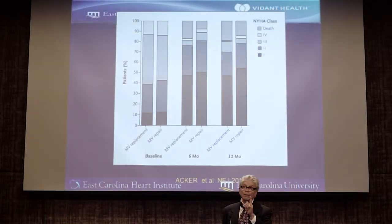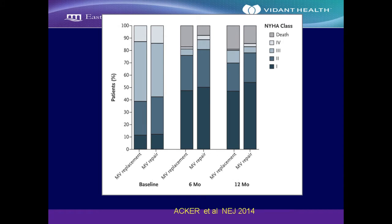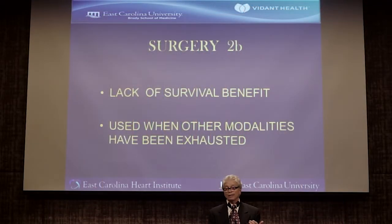Surgery will make you feel better. And this looks at that same CTSNet data of replacement versus repair of the effect at baseline and on symptoms, and patients progressively got better. They felt better. They don't live any longer, but they felt better, which is why we say it's a 2B to operate on these patients.